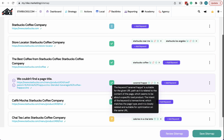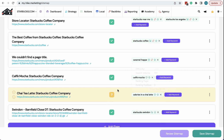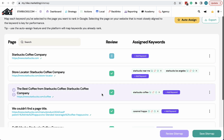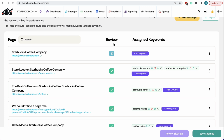And you just keep hovering over, and you can see if there's a question mark, it means that it doesn't match the intent or the theme of the page. So you might want to then change the keyword out so it does match the page a bit better. Okay, so that's basically the different icons when it comes to the keyword and sitemap review. So that's it, and it will really help you to make sure that your keywords are aligned to your content and your industry, and that will help overall with your SEO rankings and user engagement.